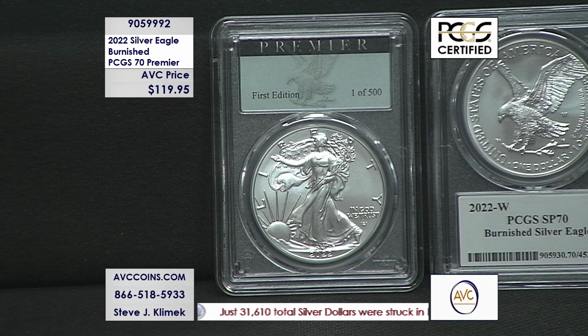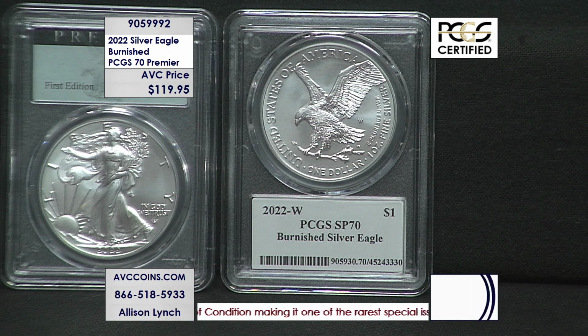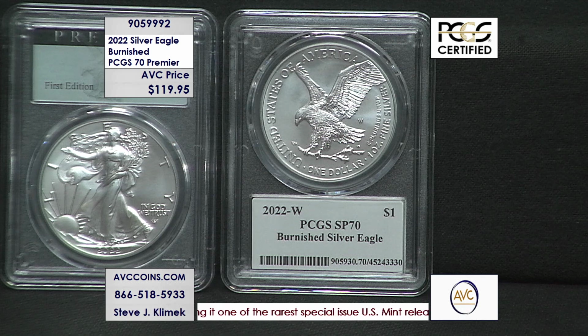Know why? Because as I referenced earlier, this is the lowest minted Silver Eagle of the year by the U.S. Mint. So they had unks, proofs, and then these special low minted satins. There's that W mint mark on the reverse above the eagle's tail. This is the West Point Mint satin finish / burnished Silver Eagle, and this one's a 70.